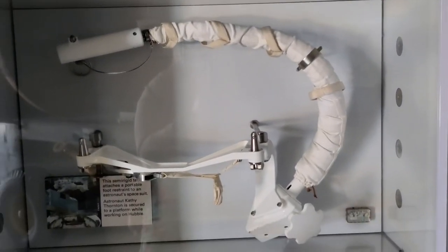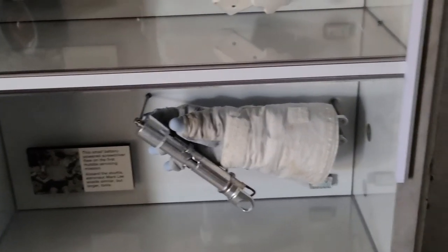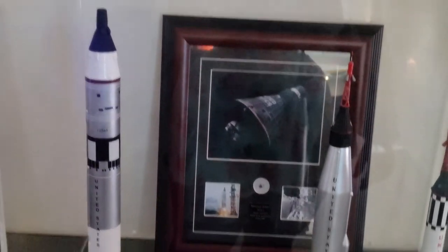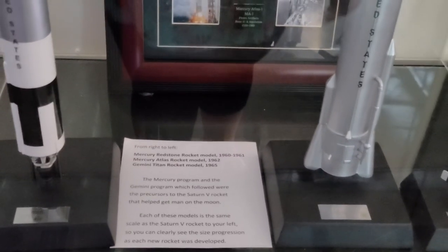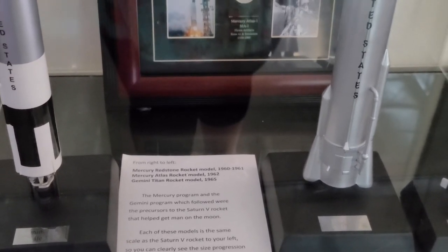Very spaceman-esque. Oh, that's cool. And here are little miniatures of all the rockets used during the Apollo missions. Mercury Redstone rocket model. Mercury Atlas rocket model.